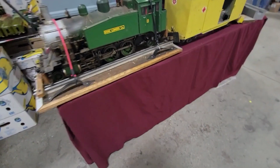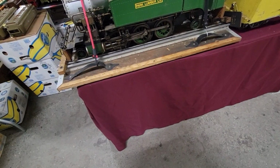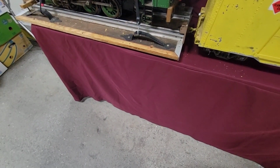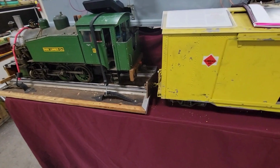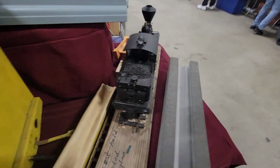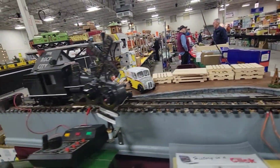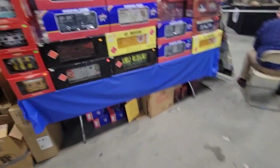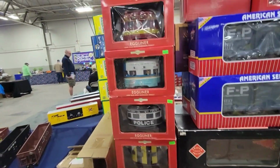Some live steam. Looks like 1.5 inch scale. Real nice engine too. I don't know if I'm talking loud enough, but my throat is shot because of being sick lately. A couple of egg liners.